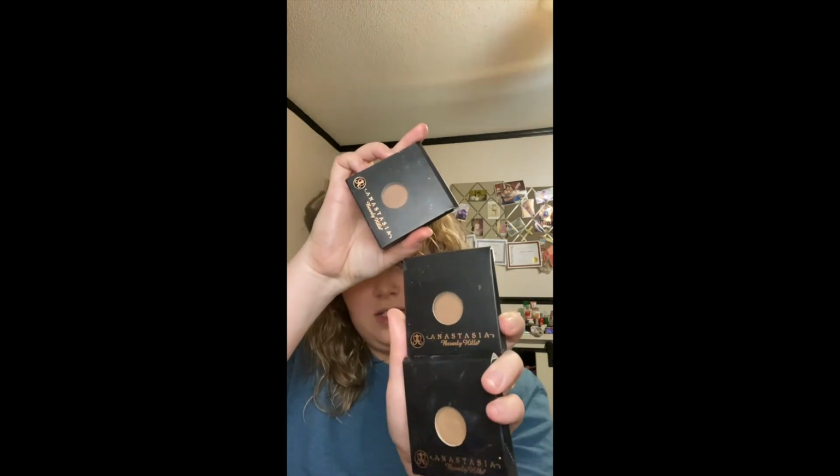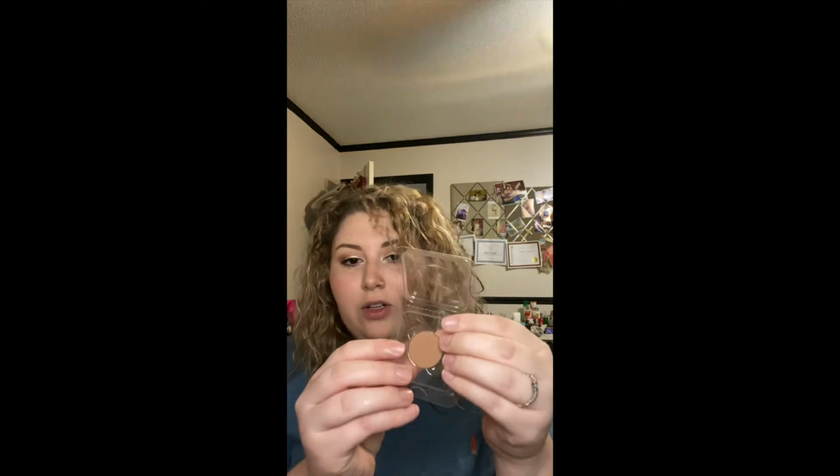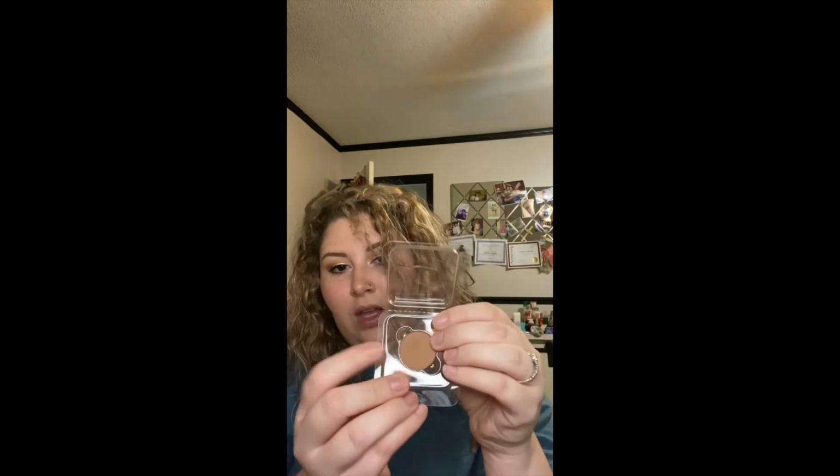And I got some Anastasia singles. I have 3 of them. They're right here. I bought these at TJ Maxx for like $7 a piece, I think. And it's been a long time since I bought them. So I have the shade Fawn. Super pretty neutral brown shade. I use this as a transition shade. It's really pretty. Super pigmented.